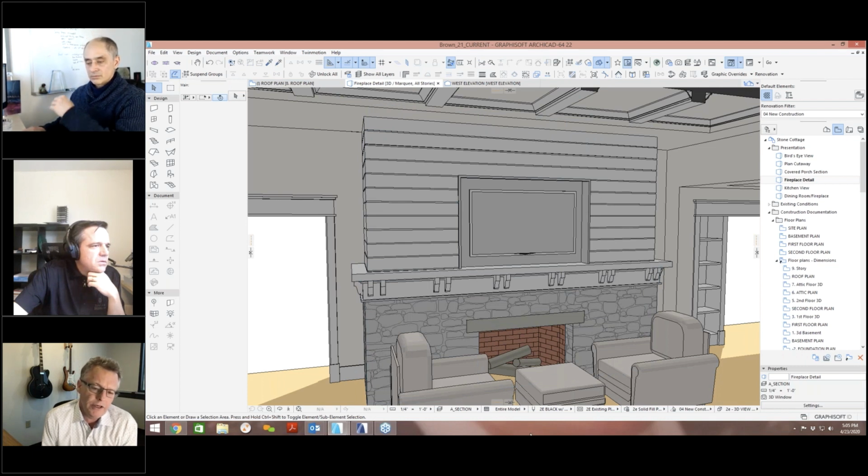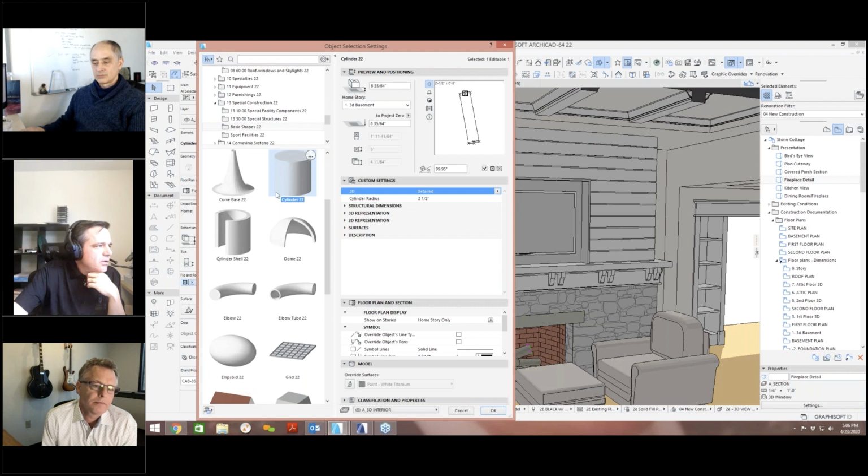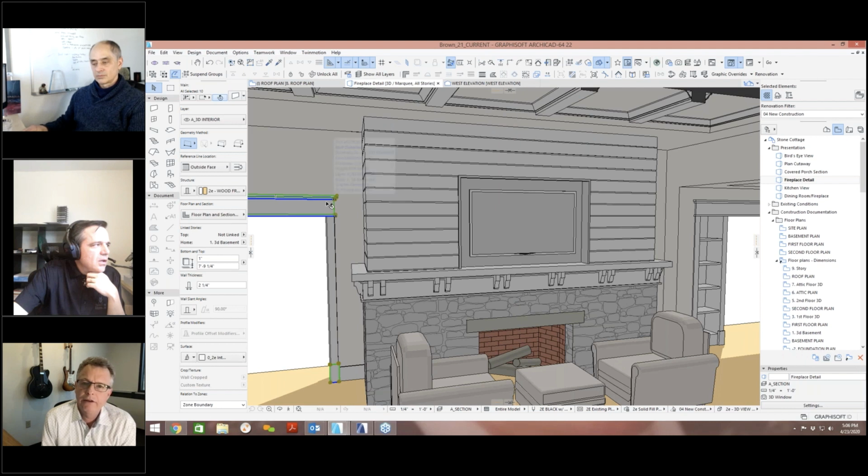And so in Twinmotion, I'm going to add fire to those logs in the fireplace. But those logs are just beams, right, Chris? Yes, the logs are actually, I believe, a cylinder. Yeah, the cylinder tool. It could be beams. We've done them both ways. And then they can be wood too, and that looks good.